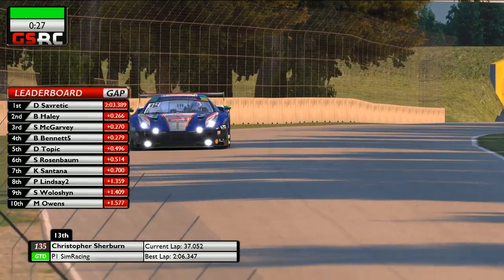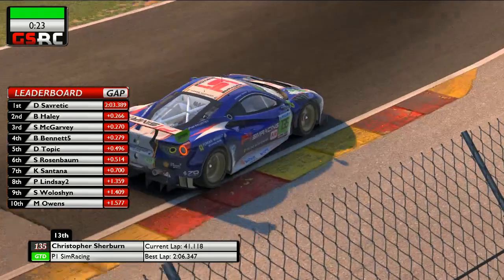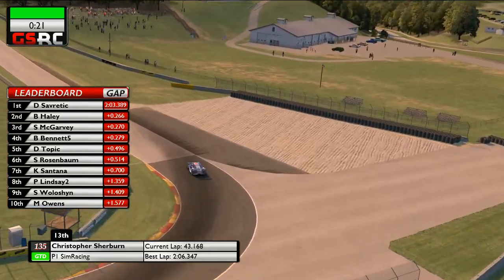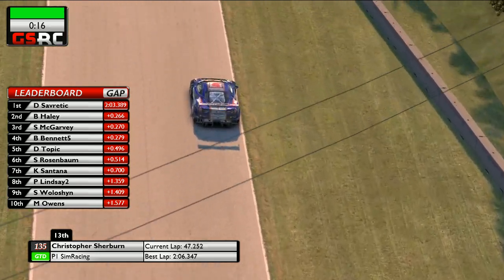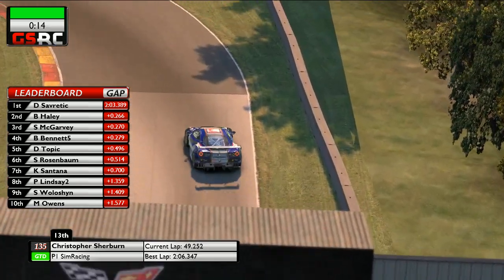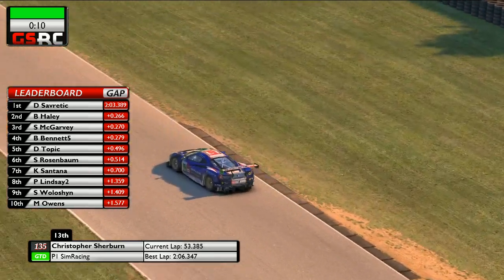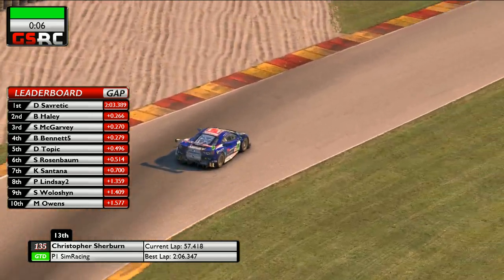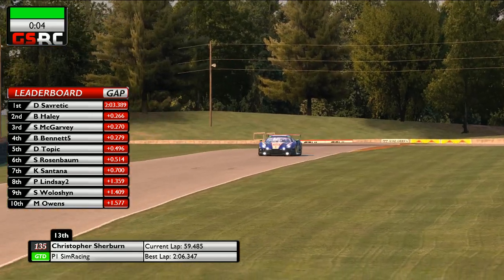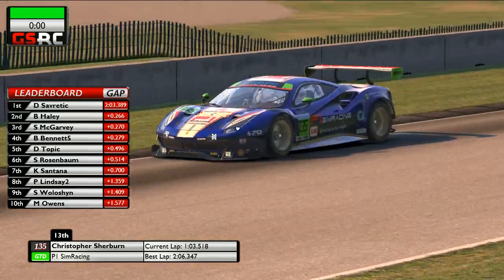Sherburne's still out there, still putting those laps in. I think he's the only one out on track putting laps in at the moment, trying to work himself farther up the order. He's 37th overall, but 13th within his class. And up at the top of them is Dennis Zavretic, who has certainly surprised me this round. I made a little bit of a note about him, Bill, that I thought maybe he could challenge for a win. I didn't think it would be so early.